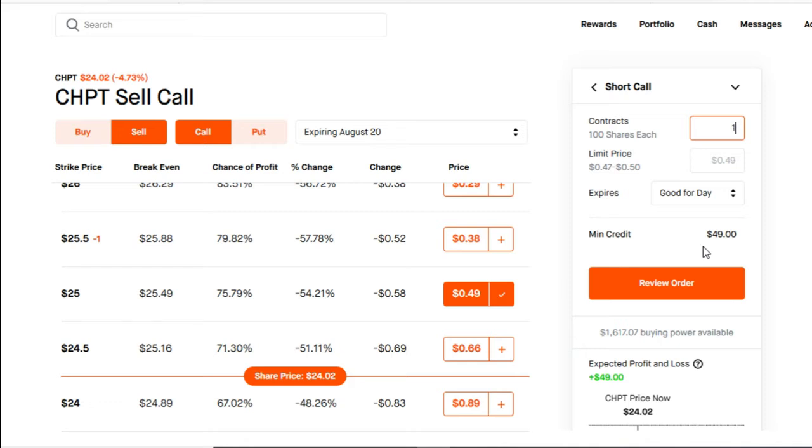So this trade could go either of two ways. So if on August 20th ChargePoint is trading at $25 or below, then you get to keep your 100 shares collateral, and you also get to keep your minimum credit of $49. Now that is fine, but in order for the wheel to work, you must get assigned, so you can practice the other part of the wheel.